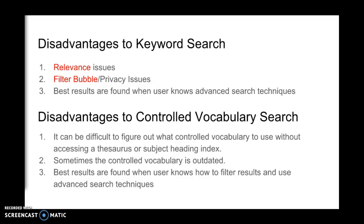Lots of you will want to use Google to locate resources, but there are some major disadvantages to doing just that. The first is relevance. When web crawlers search for the most used words, they return junk and articles that have nothing to do with your subject, along with the articles you want. So it really pays to be specific when you use Google or Bing. Use advanced search techniques. Google them and learn how to use them to talk to the search engine.